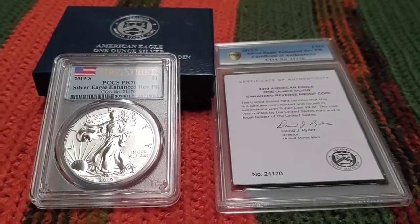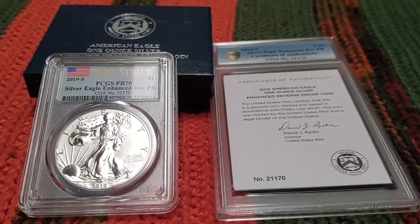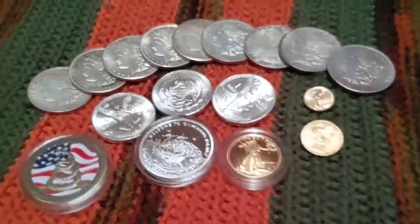Well, today a little lesson in alchemy. Let's learn how I turn this into this.